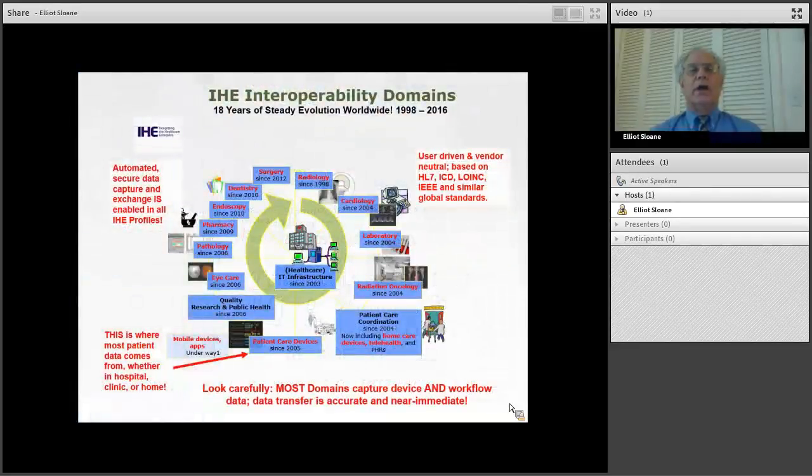I've been the co-chair of a group called Integrating the Healthcare Enterprise for about 18 years. I'm now the emeritus co-chair of that organization. And as you see in all of these domains that go back to 1998, all in red are all the devices that are involved in those. And all of those individual silos or areas of healthcare never looked at integration of their data across those silos. But in fact, the patient in the center needs all of that data. The physician in the center needs all of that data in a timely, accurate, complete way. And now we are in a position in this decade ahead to really provide integrated and automated data collection.